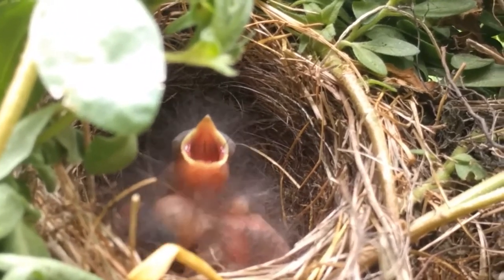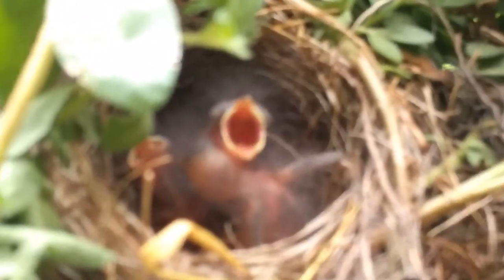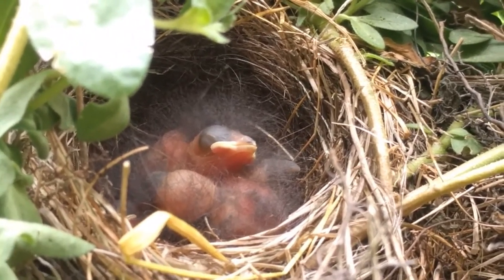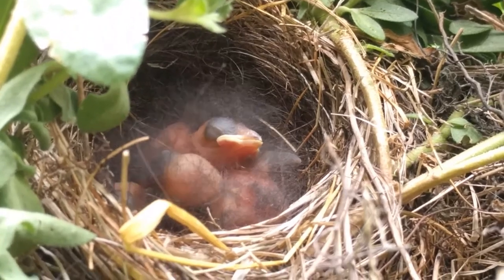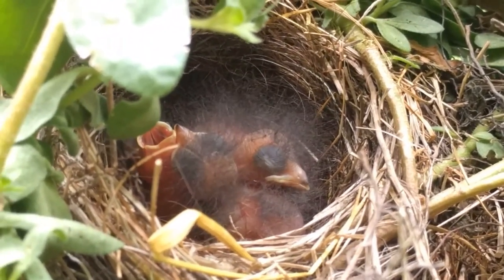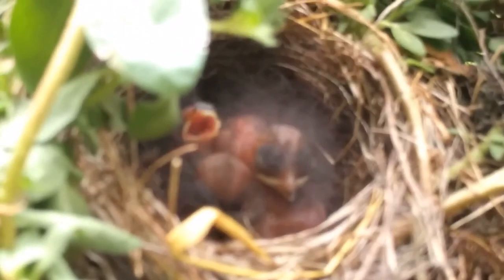And God always provides our needs. I can see both the little baby birds. And actually, there's three in there. Did you see all three?